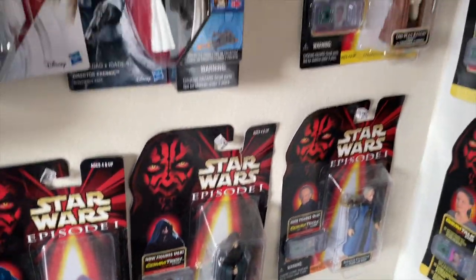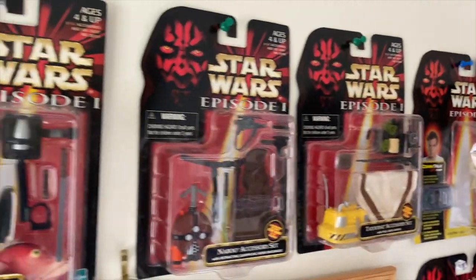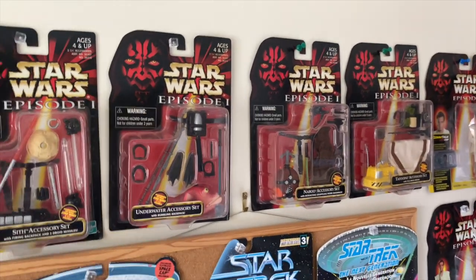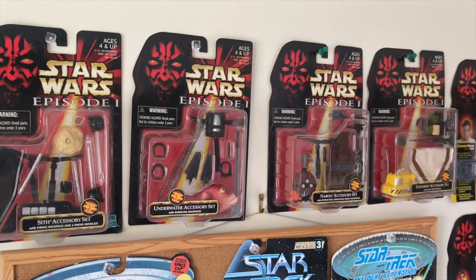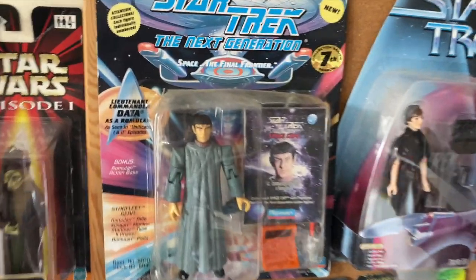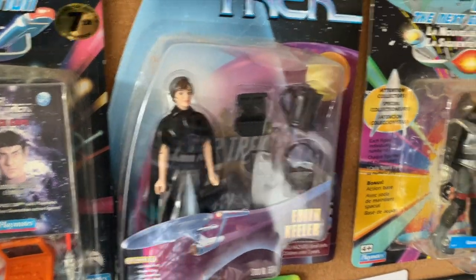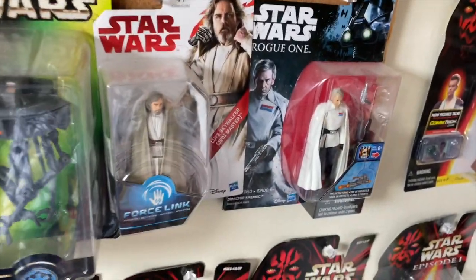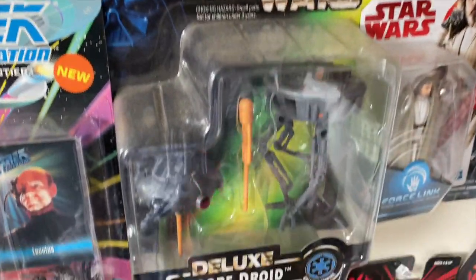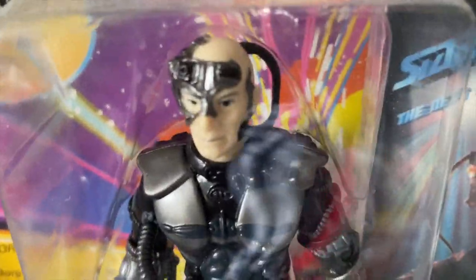Those are all the Emperors, well, Palpatines. Obi-Wans, some of the accessories. I do need four more accessory kits. I was gifted those, so I need to find the other four. I wasn't going to collect those, but I kind of have to now. We do have these Playmates as well. Got Data as a Romulan, we've got Edith Keeler, favourite episode of Star Trek ever. Got Gowron. Got a couple of Rogue One and Last Jedi figures. We do have a Probe Droid Deluxe, Parallel Force 2 Probe Droid, and we have Locutus of Borg. Resistance is futile.